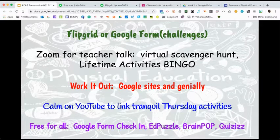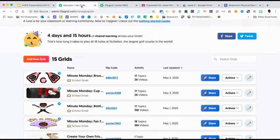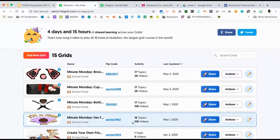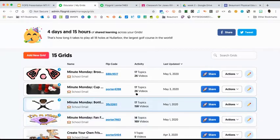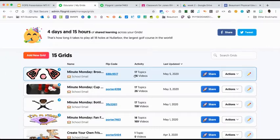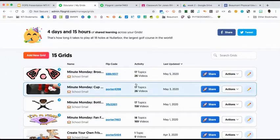So what I did is, when I went into Google Classroom, I basically created the grids that you see here. The first one we did was the Minute Monday, which was a fan favorite. And if you can see, I had 169 kids engaged in this activity, which is huge for NTI. The numbers go down as the activities progress because that's when I implemented the choose 2 activities starting in week 3. So not everybody chose to do those Minute Monday challenges.